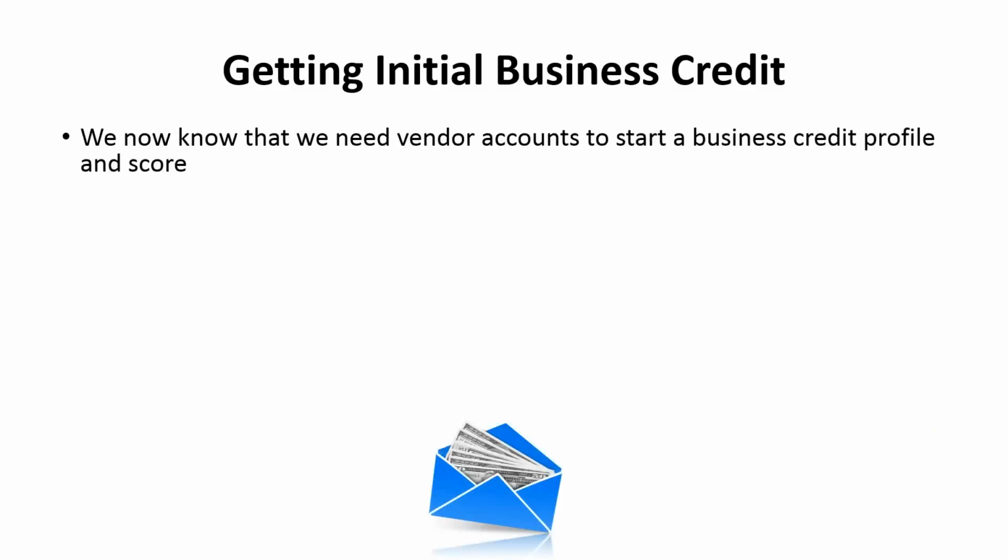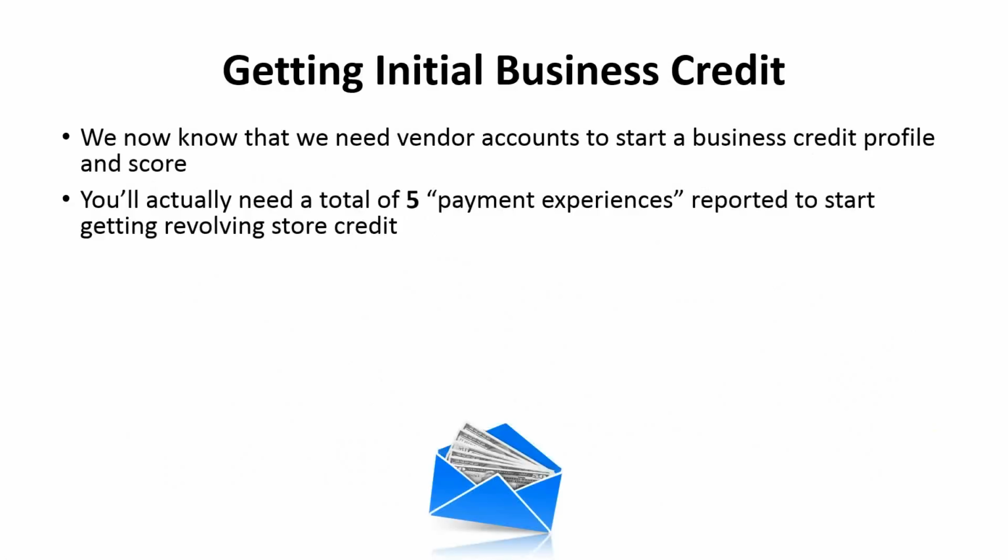So we now know that we need vendor accounts to start a business credit profile and score. But now what you might not know, and you're about to, is that you actually need a total of 5 of these accounts or payment experiences reported to start getting revolving store credit. I'm making a shift here. I'm no longer going to refer to these anymore as trade lines, because in the consumer world, we often call them trade lines.